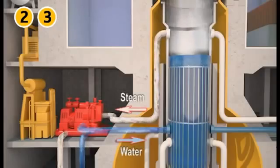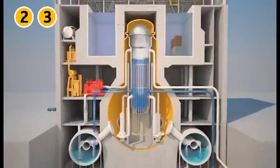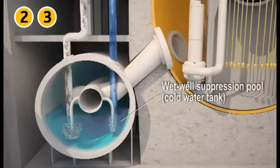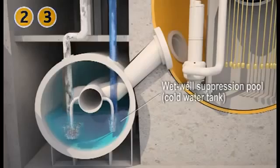In reactors 2 and 3, it is a turbopump. The steam generated by the reactor operates the turbopump, which feeds water into the reactor vessel. The steam is condensed in the wet well suppression pool within the containment.